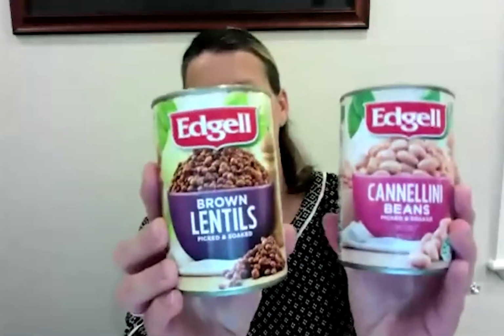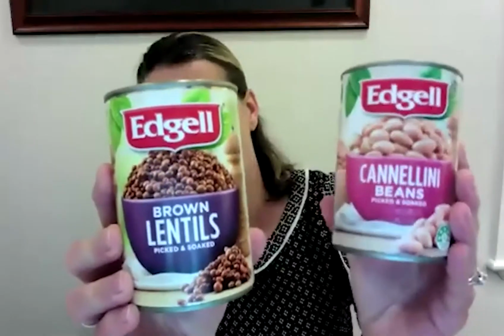Now, anyone who knows me will not be surprised that I'm going to talk about lentils and legumes, because I think I talk about them almost every time that I speak. I just have a couple of varieties here, lentils and cannellini beans. Because of the soluble and insoluble fibre in legumes, that's what helps to reduce the cholesterol. It stops the reabsorption of the fats going back into your system.